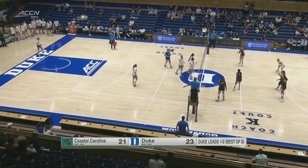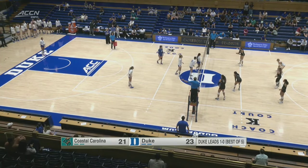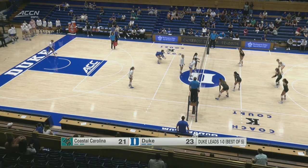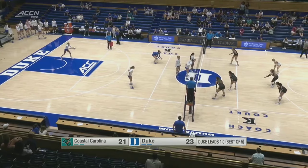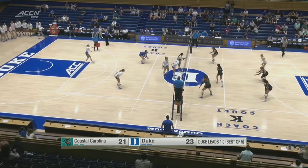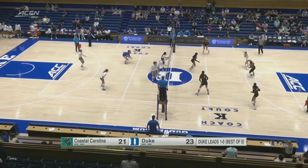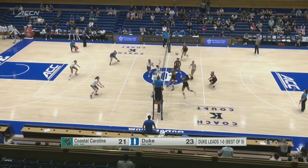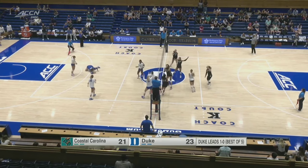No ace this time. Oh, a good dig by Earnhardt to keep the play alive for Coastal. And then blocked. Stout had the attack. It was blocked out on that opposite side there. And a point for the Shawnee Clears to break the rally for the Blue Devils. A side out. And now a 10-6 advantage for Duke as Coastal gets the service back.